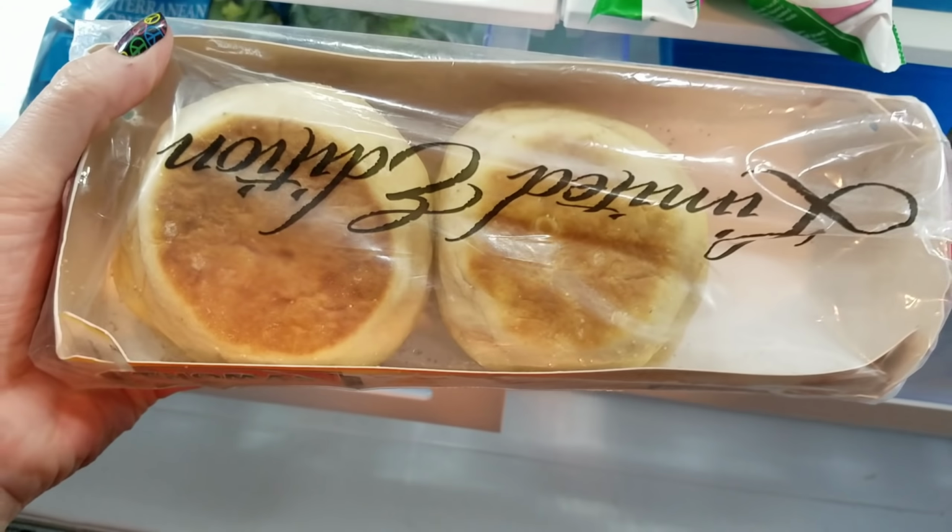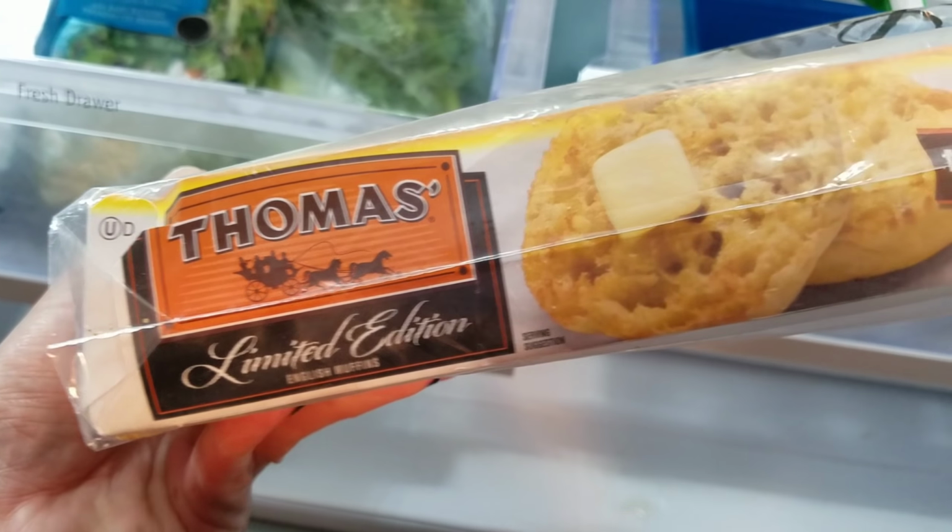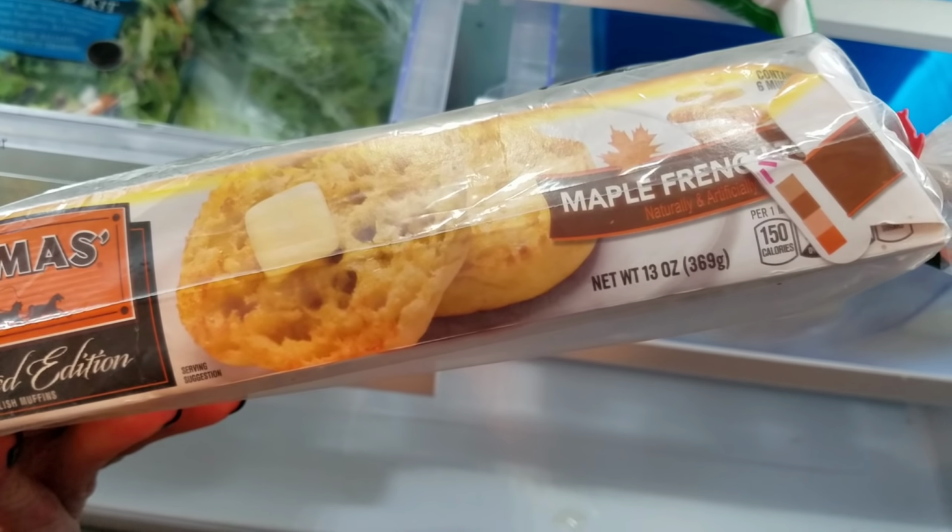Still have some of the English muffins left, and this is the maple French toast. These are so good. And I've only eaten like two of them.